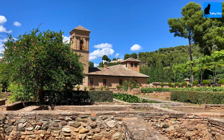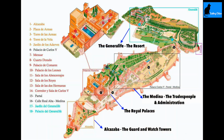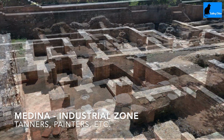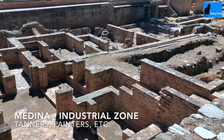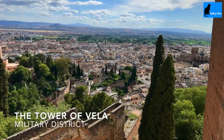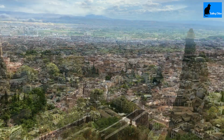The three primary regions within the Alhambra are the Medina, for the tradespeople and all the support people within, the Alcazaba, for the military and guard, and the palaces, where the royal family would live. The Medina, or the town within the Alhambra, is the most populated area, consisting of the residences, workshops, administrative buildings, bathhouses, and markets.